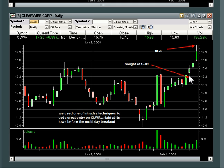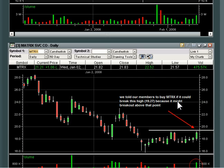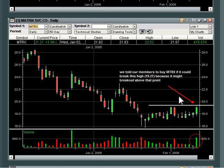Again, don't need the chat room. Everyone knows from our chart lessons what to look for. 15.09, perfect entry, and the stop was very close and never got hit. And you can see what it did for the next few days, all the way to 18.26. Great swing trade there.